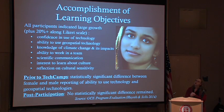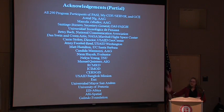We were able to really increase the self-efficacy and confidence in technology, knowledge, and cultural sensitivity across the board for all of these kids. But my favorite result was that the girls, before, there was a statistical difference between the girls and boys, and afterwards that did not exist. So the optimization of that process of mapping together has a key role in being able to achieve everyone's participation, and I have a lot of people to thank for helping make that happen.